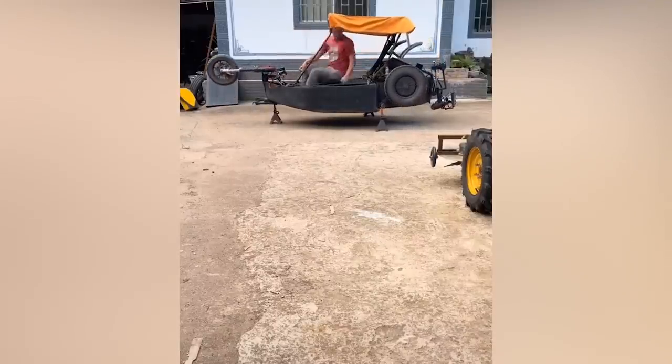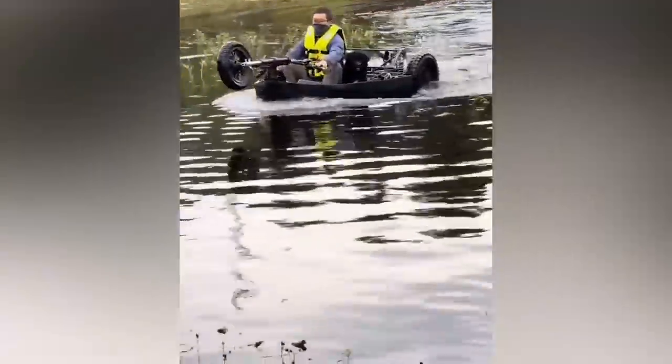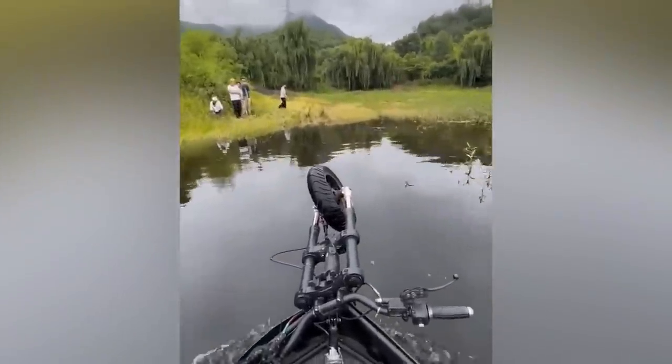Some people tinker in their garage and build cool stuff like this tank track go-kart. And some people just fill their garage with junk. Which are you?